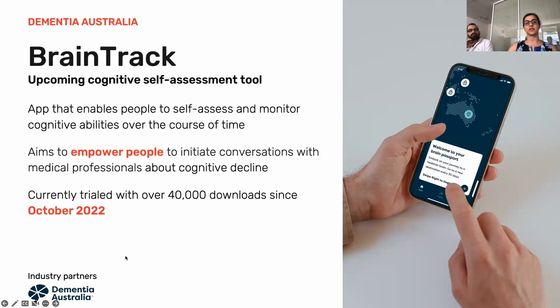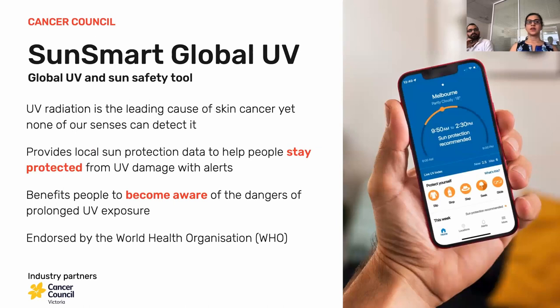That's been successful. The SunSmart Global UV, this was done with Cancer Council of Victoria. It's also been endorsed by the World Health Organization. And it's just to be able to remind people of the UV that is out there and for them to protect themselves. And so it's again to try and reduce the amount of cancer cases that occur. This is a big problem in Australia.